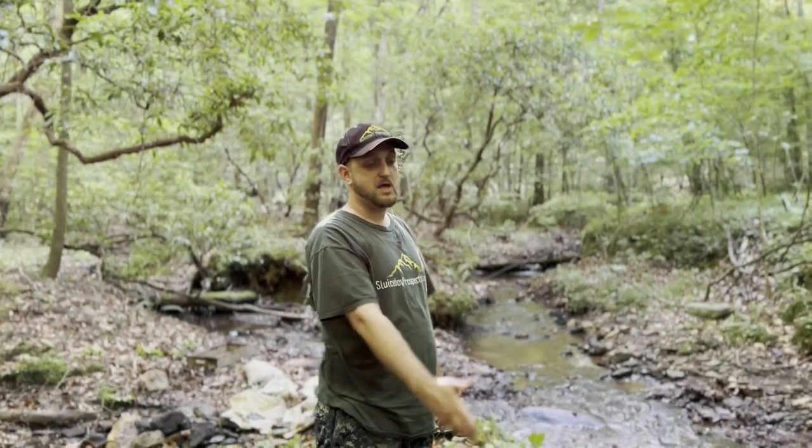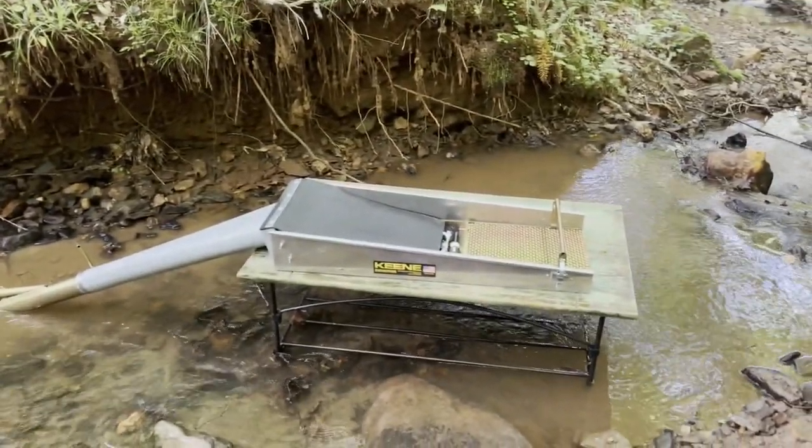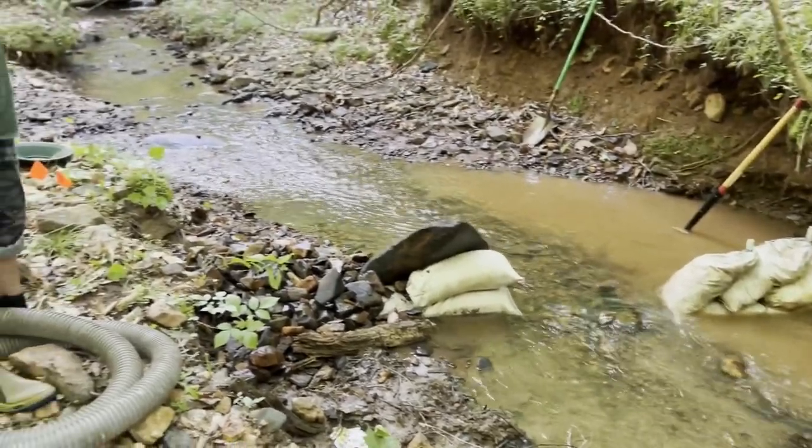Okay, we're back down. We've been bringing our stuff down for a while now, trying to get things set up. I'm trying this table out, but see if this works. Excited about that. We got to jam it up a little bit here temporarily. We've been moving some rocks.